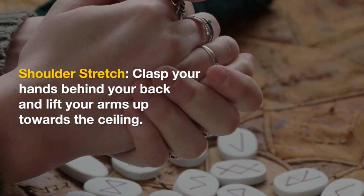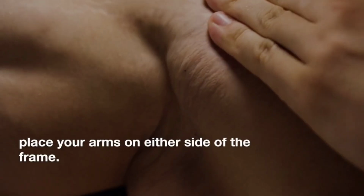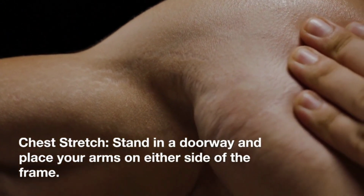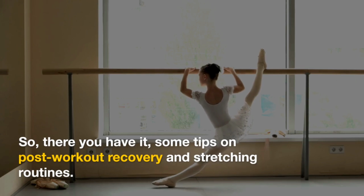Shoulder stretch. Clasp your hands behind your back and lift your arms up towards the ceiling. Hold for 30 seconds. Chest stretch. Stand in a doorway and place your arms on either side of the frame. Lean forward until you feel a stretch in your chest. Hold for 30 seconds. So, there you have it, some tips on post-workout recovery and stretching routines.